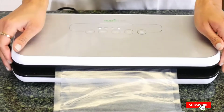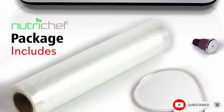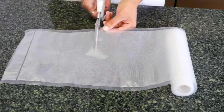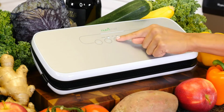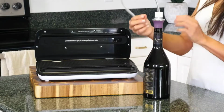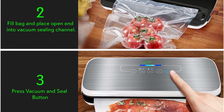A full starter kit. Apart from the vacuum sealer and the air suction hose, the NutriChef vacuum sealer package also includes a wine stopper cork, 5 medium vacuum bags, 7.8 inch by 11.8 inch, and 1 extra long vacuum bag roll, 7.8 inch by 79.0 inch, both kinds being reusable and waterproof. A complete bundle for your new cooking era.